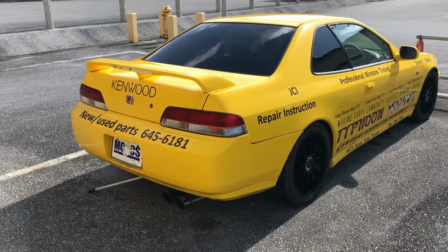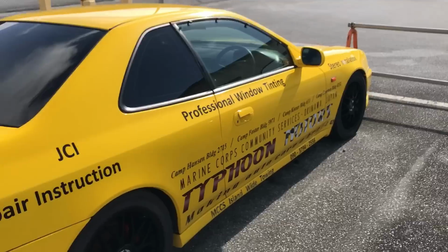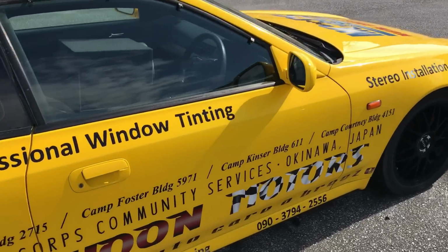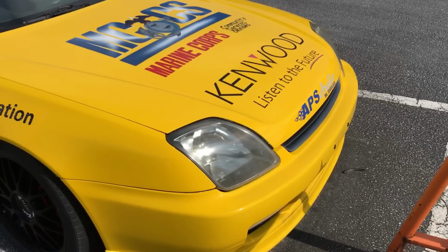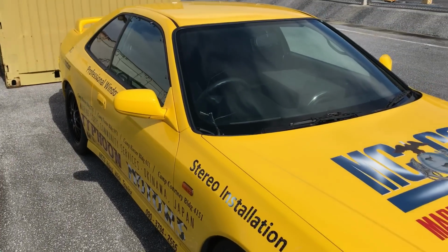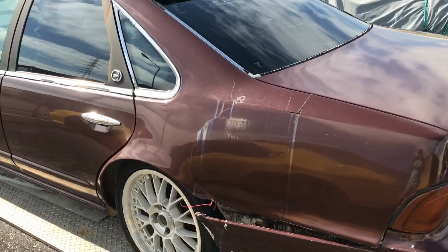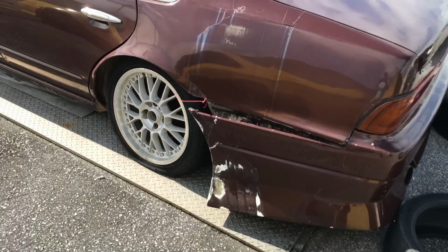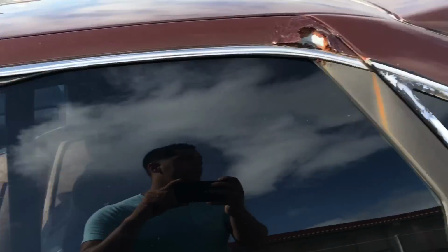Here we've got the Typhoon Motors, I guess show car, poster car, I don't know the best way to refer to it. It looks like it's been deregistered. It's probably been off the road for a little while. So I don't know if it's something they plan on rebuilding or what, but this is definitely like an advertising opportunity for them. Got a Nissan Silvia. Looks like it's definitely seen a lot of sideways action. You can kind of see the cage in the interior here.